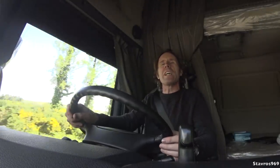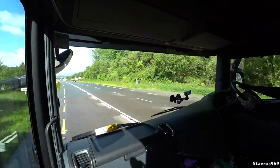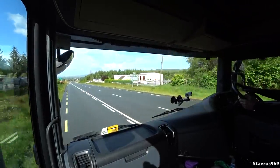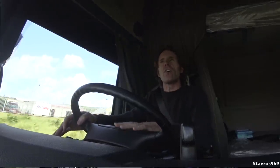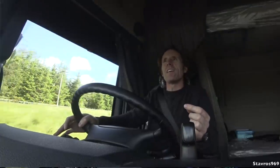And you join me behind the wheel of the Scania R560 with its V8 engine. This truck is now 6 years of age. I've clocked up 622,000 kilometers in this truck, which is over 388,000 miles. But today is a really special day because not only do I say goodbye to this truck, but I say hello to a brand new Scania S580.